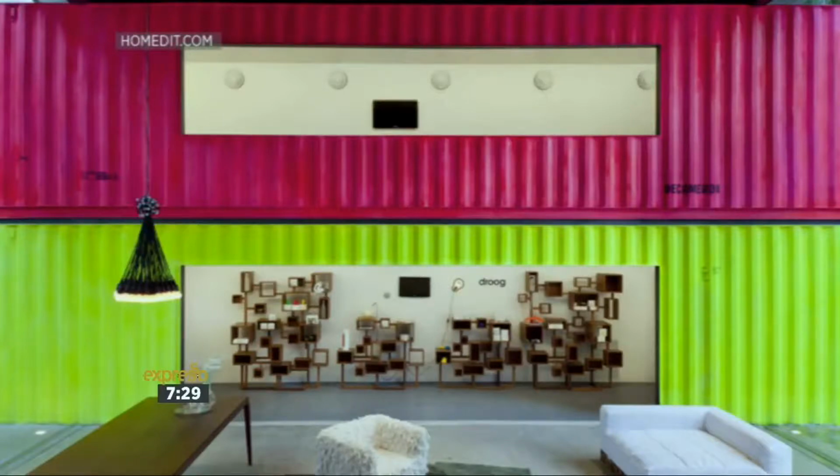It is really awesome. So just a couple of uses of some very interesting containers and how they are giving a second lease on life. Be inspired, South Africa. Be inspired. We certainly are inspired. Wow, that's absolutely amazing.